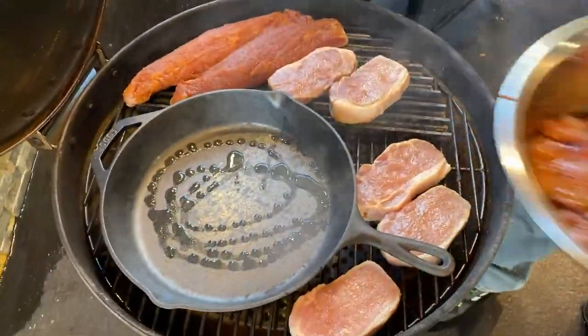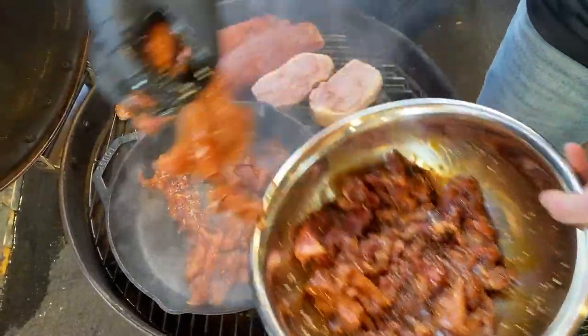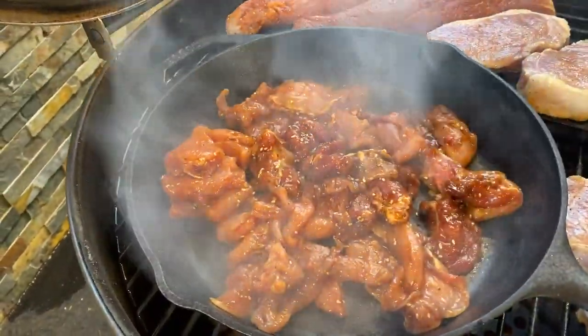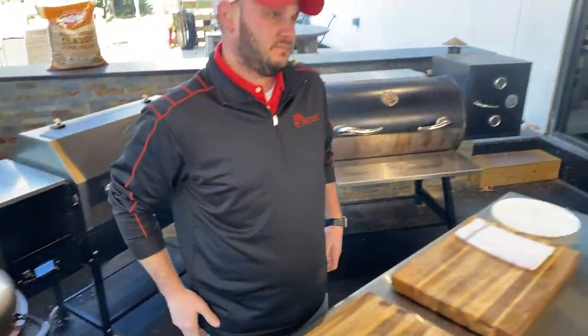Okay. And then we're going to go ahead and just stir fry a little bit of that pork. Yes. Now, you don't need to get crazy. Don't overfill the grill, okay? Just let that go a couple minutes, and then we'll mix it up, and that's going to be done in no time.